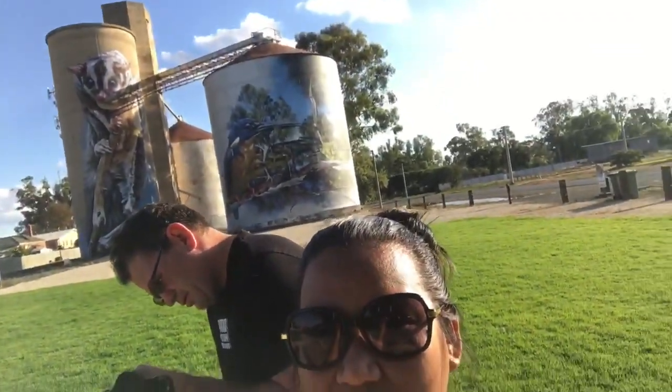If you're driving, went for a drive. See the lake, and then we decided to head off and go around here on our way back to Bendigo to see the silo art.